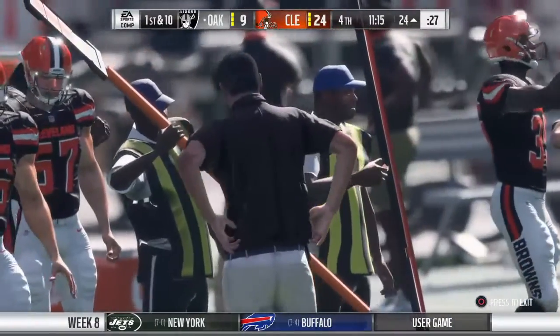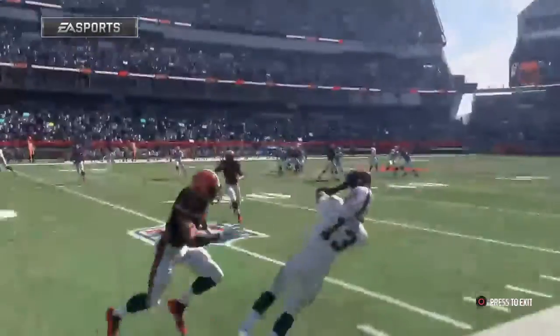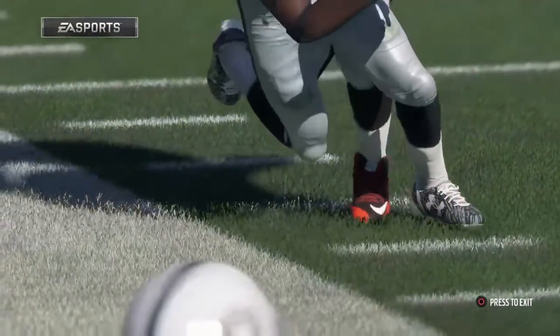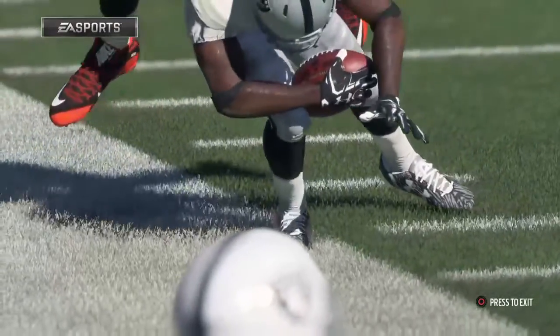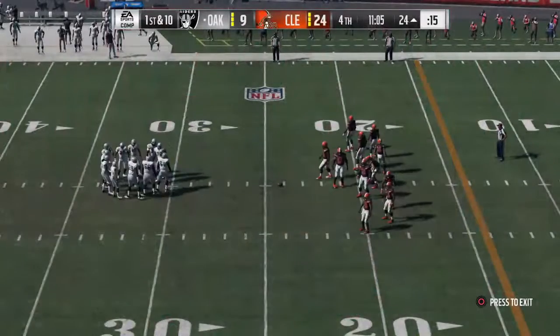And with those types of catches and the volume that we've seen in this game, wouldn't you keep him busy as well? I would. Of course. You got to keep throwing it to him. He keeps making plays. So here we go, 1st and 10 now.